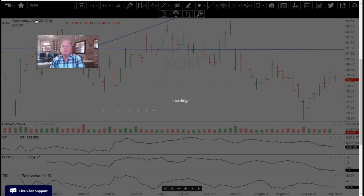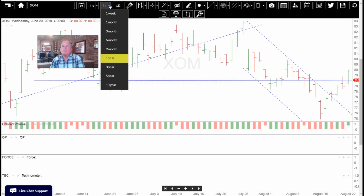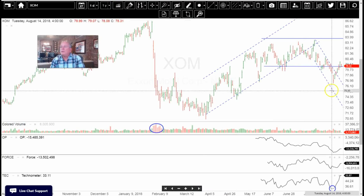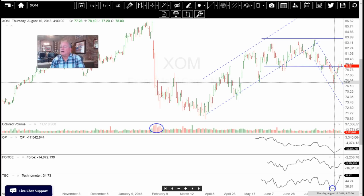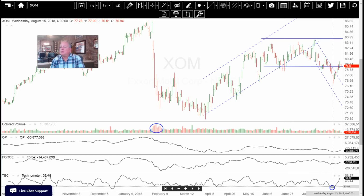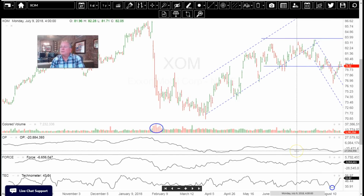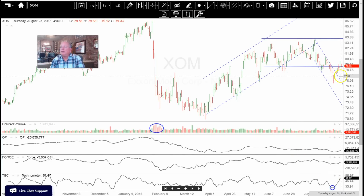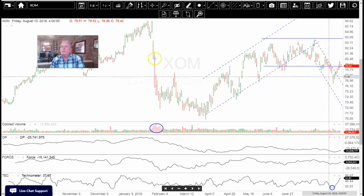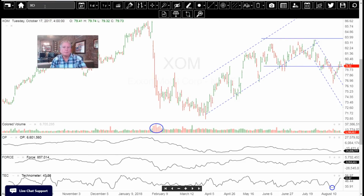ExxonMobil, one that we thought maybe was a little more trading range bound. We did come out and spring this low that we talked about. The downtrend line did give way. So this oversold reading did get us to bounce, but now we're back here at overbought. So once again, if we get some type of test maybe back here at this low, something like a 77, 75 low, might be interesting to look at in a long position.